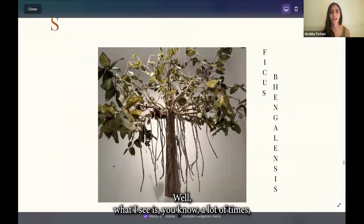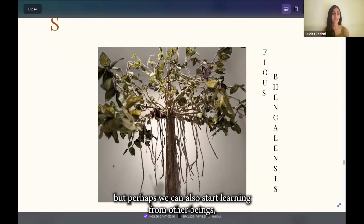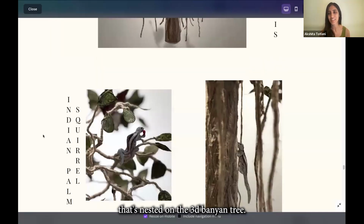A lot of times, of course, we take humans as our mentors, inspirations, and teachers, but perhaps we can also start learning from other beings, from trees, from elephants, from sea turtles, from butterflies. What if we start looking at them as our teachers and mentors, because the knowledge they carry with themselves is something we're still starting to decode and truly understand.